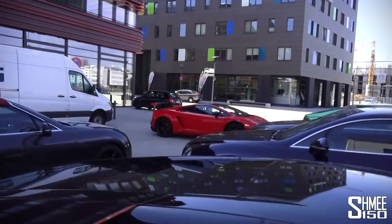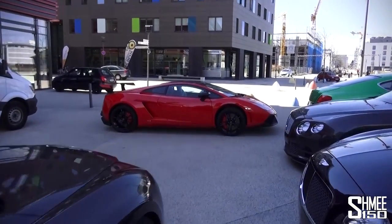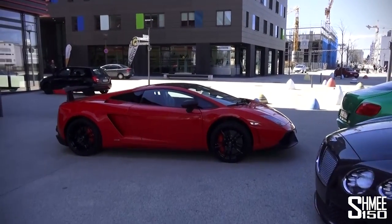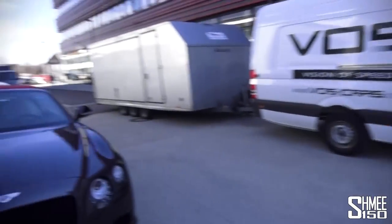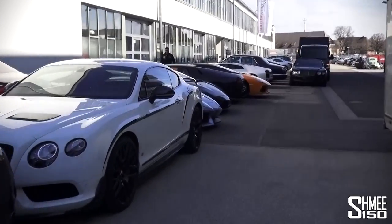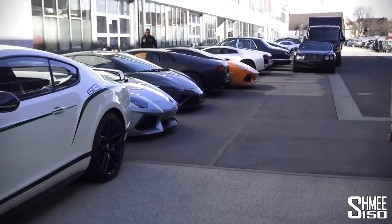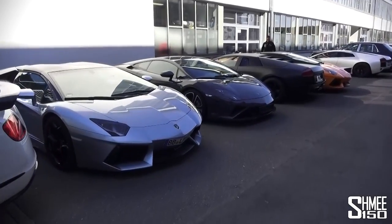Gallardo LP570 Super Trofeo Stradale. That was one of the final runs. Has its lift system up at the front. Always looks funny on cars when that's like that. I can hear another Aventador coming in, just parking there. In the lighter orange color, Aventador Roadster. Not a bad lineup.